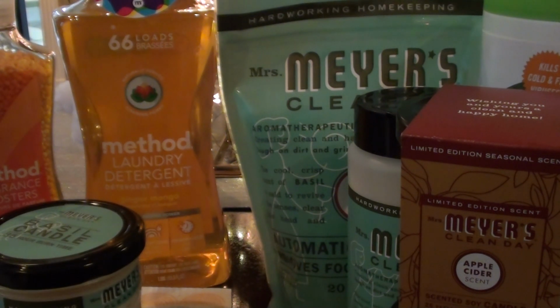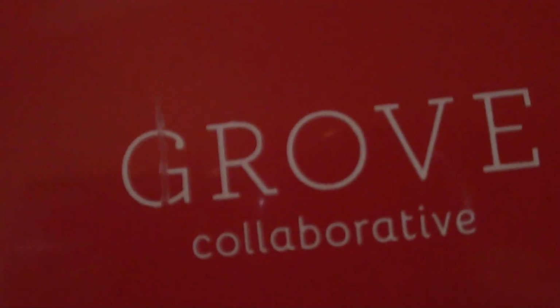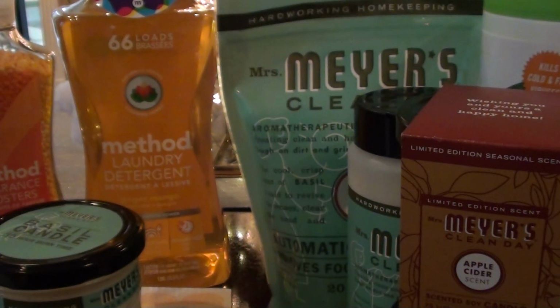Okay. And then I also got, for some reason, another free caddy. I guess that was the freebie for the day, or the week, or whatever they're doing. So I have another red caddy, and I need to scratch off that little mark right there. But anyways, I got another caddy, which you can't have too many caddies. You can fill one up, have one for your living room, have one for your bathroom, that kind of thing.